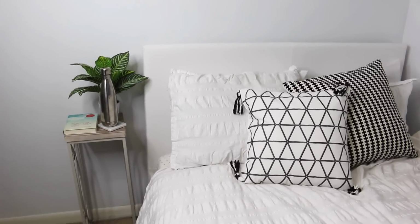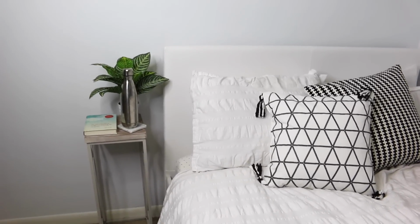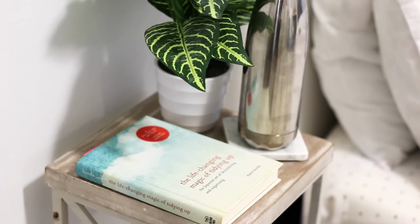I am gonna be getting a different nightstand. This one I got from Ross for like $8 or $12, and I basically just repainted the legs. I repainted the legs gray so that it matches the rest of my theme, and then the top of it is just a wood, kind of fake wood material.